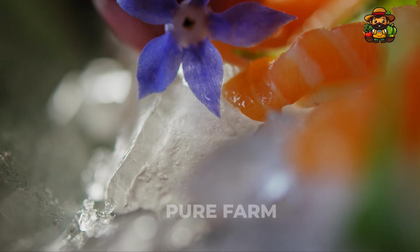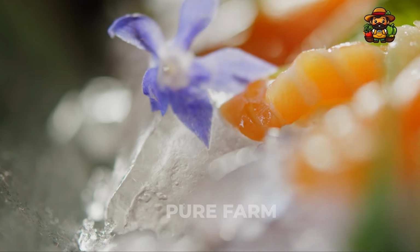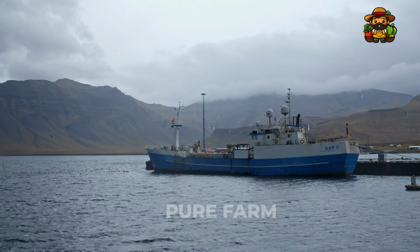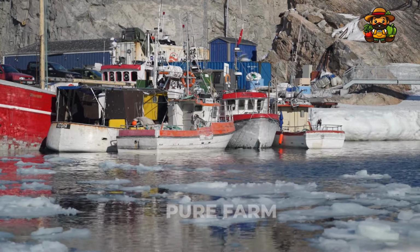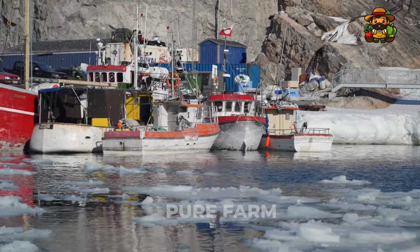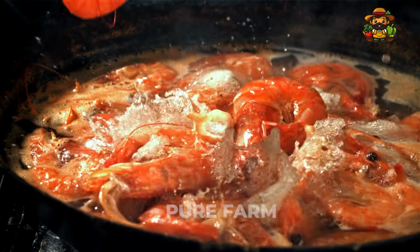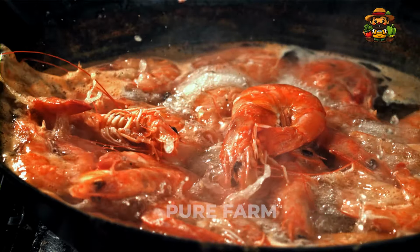Next comes the freezing process, a critical step to lock in freshness. Industrial blast freezers on board the ships rapidly lower the temperature of the shrimp to sub-zero levels within minutes. This method of flash freezing not only preserves the shrimp's natural texture and flavor, but also prevents the growth of harmful bacteria. By freezing shrimp at sea, factories can be confident that they are working with top quality, safe, and flavorful seafood.